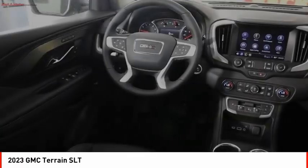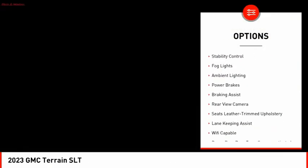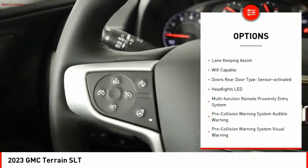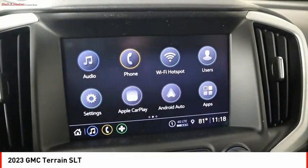Here are some of this vehicle's great options: power windows with safety reverse, hill descent control, remote engine start, traction control, stability control, fog lights, ambient lighting, power brakes, braking assist, rear view camera.